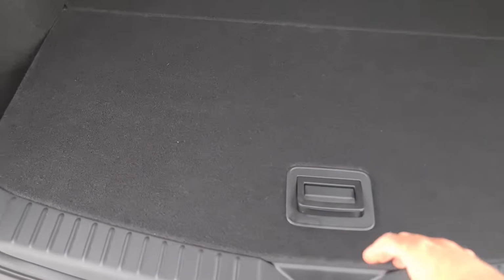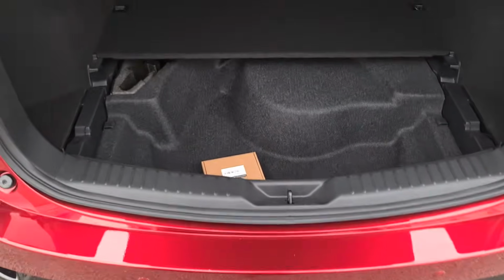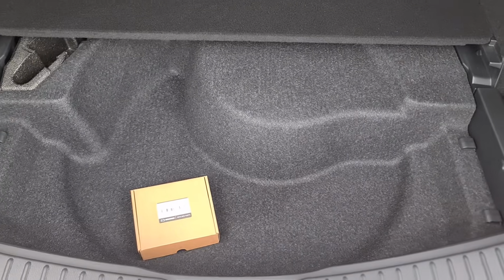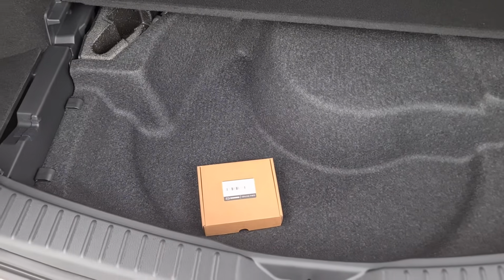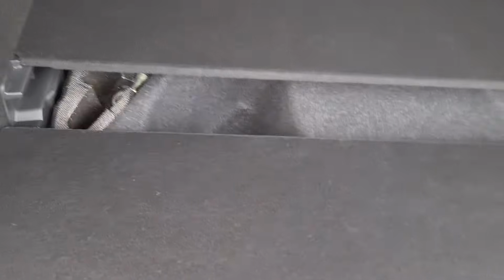We've got this new cargo system now where you can pull this bit of floor off, and you've got the well where the spare wheel will go if you bought that as an option. Otherwise you've got a little bit of storage space underneath there instead. And it can be a little bit tricky to put back in, so make sure that you slide it in both sides underneath like that so it sits nice and flush.